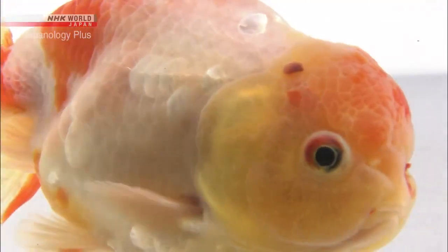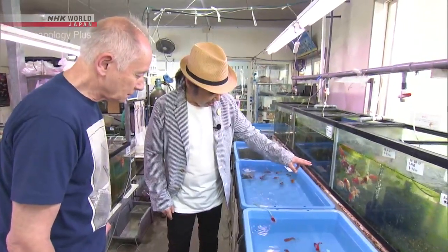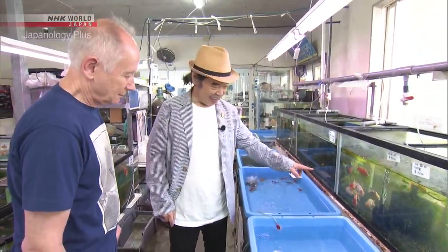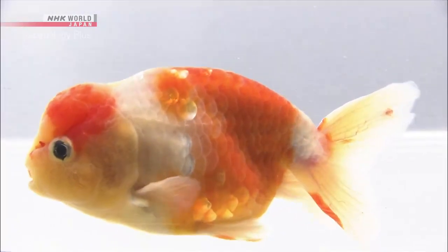When the three color breed was being developed, some fish happened to have just two colors. That wasn't what the breeders were after. Even so, they looked at the two-color fish and thought, well, this is good too. They took a shine to it. They decided to aim for a fish with no dorsal fin and a red and white coloring. Those colors resemble cherry blossoms or sakura, which are widely admired in Japan. So the breed was named Sakura Nishiki.